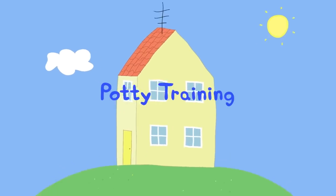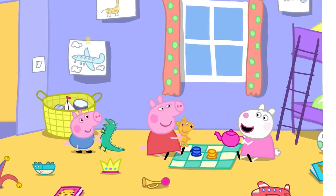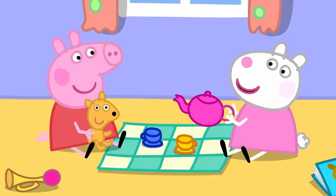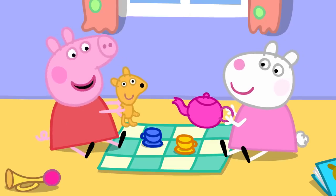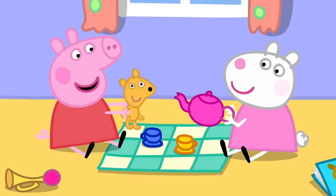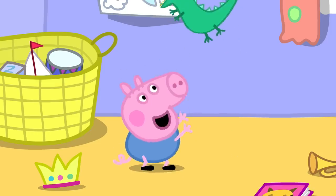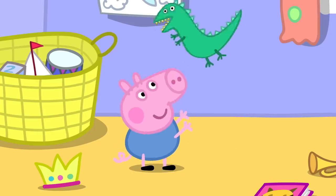Potty training. Susie Sheep has come to play with Peppa and George. Peppa and Susie are having a tea party. Would Teddy like some tea? Yes, please. Teddy loves tea. Here you are, then. Thank you very much. George is playing with Mr. Dinosaur. Dinosaur! George likes playing with Mr. Dinosaur.